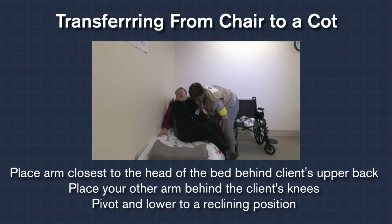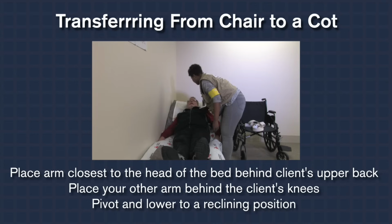If the client needs assistance to lie down, place your arm closest to the head of the bed behind the client's back. Place your other arm under the client's knees. Pivot the client on the cot and lower to a reclining position. Position the client comfortably on the cot.